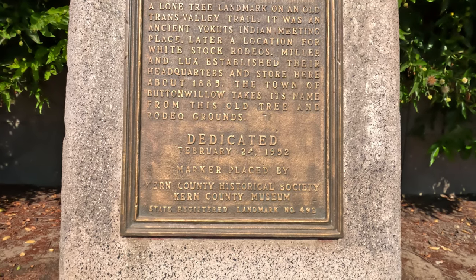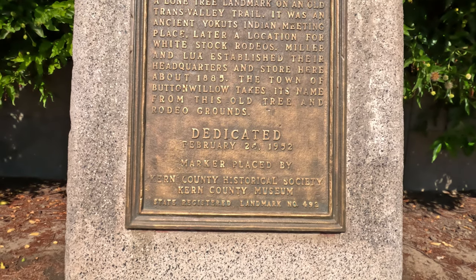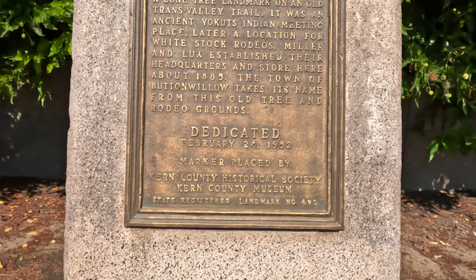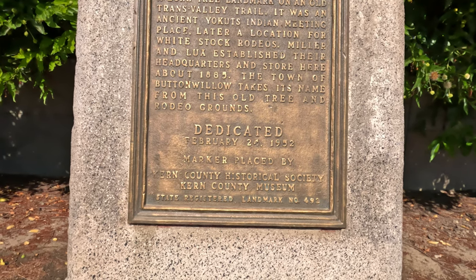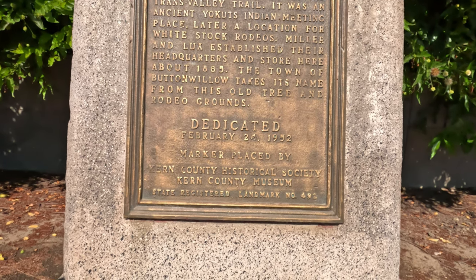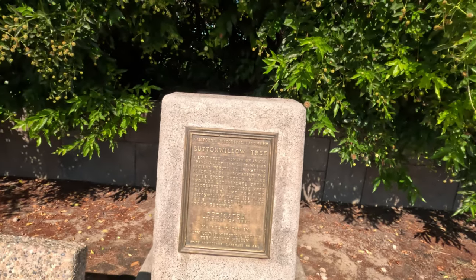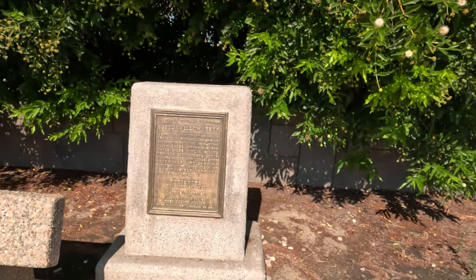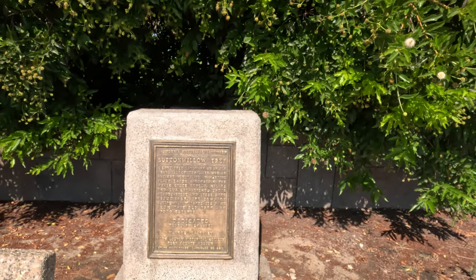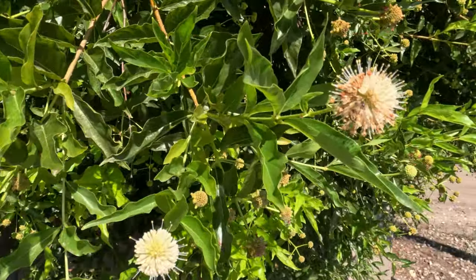Dedicated February 2nd, 1952. Marker placed by Kern County Historical Society, Kern County Museum. State registered landmark number 492. Nice. Man, so this thing does have quite a history. Pretty awesome. This is where we got here.